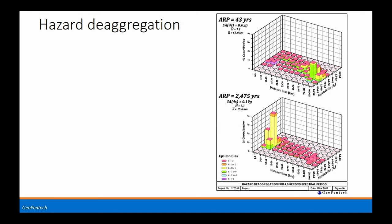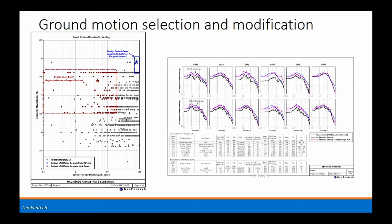I hope no one can read this slide. It's intentionally too busy. But in essence, what's being done today is to go into the Next Generation Attenuation ground motion database and pull out from that database all the records that might be relevant for testing this building. You can see, maybe in the broken line in red, there might be a series of records that represent the local event at a certain distance. And maybe there's a few records in the upper right that represent the huge earthquake at a greater distance.